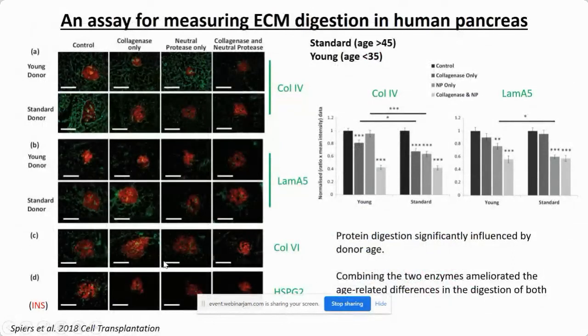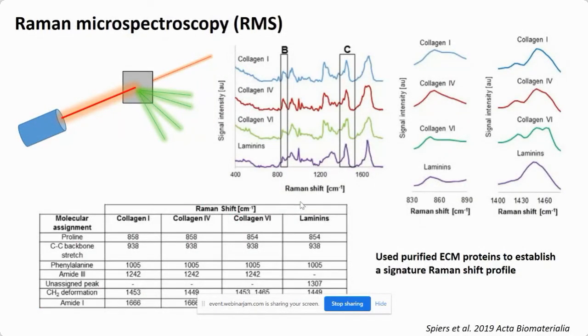A more recent study by Paul Johnson's group, the Spears et al. 2018 paper, used a similar method where they treated tissue sections with collagenase, neutral protease, or a combination. They were looking at younger and older donors, using age groups above age 45 and below age 35. They did find that when they looked at individual ECM proteins, there were differences in digestion with collagenase or neutral protease based on the donor age. They stained these before and after the different treatments. But when they combined the two enzymes together, this ameliorated the difference that they found based on donor age, and so there was even digestion of all of the donors. They looked at this a little bit more in depth in their next study, which came out in 2019. This is where they used RMS in combination with this digestion assay.